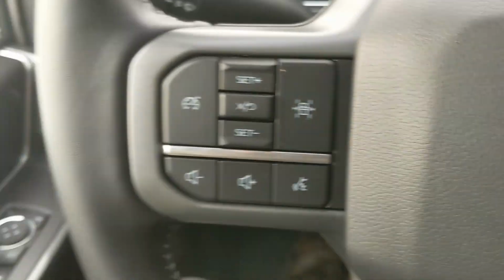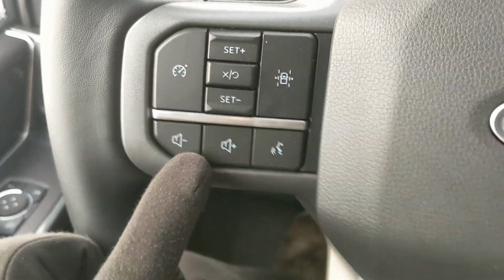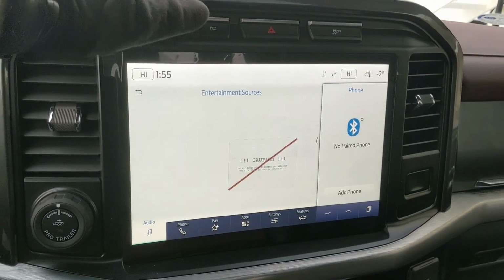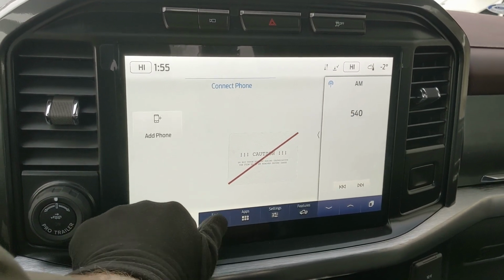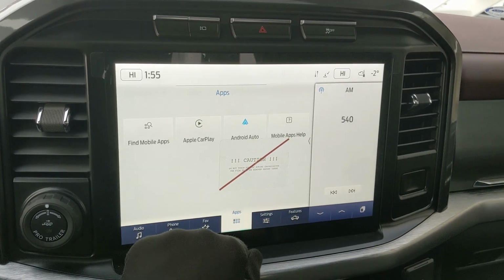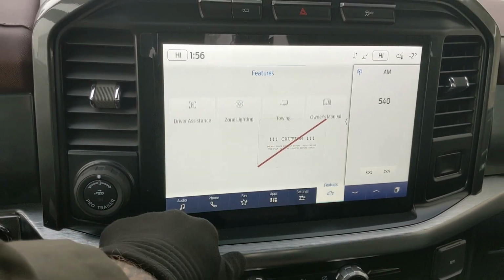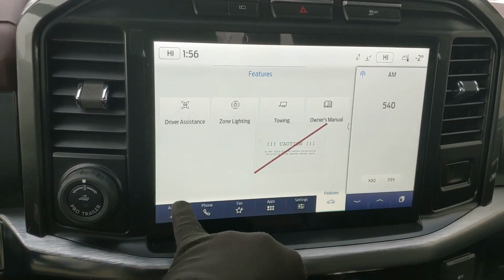Then moving on to the left, you have your cruise controls with your lane keeping system and your hands-free phone and radio controls along the bottom. Moving on to your center, your infotainment screen, which is radio and Bluetooth capable. You have your Bluetooth phone controls, favorite screen for all of your most used apps and settings, whatever apps you may have installed, settings for your screen, and some other features around your vehicle, and your general truck features such as driver assistance, zone lighting, towing, and owner's manual.